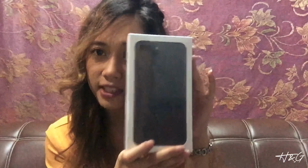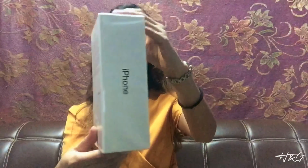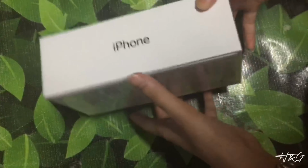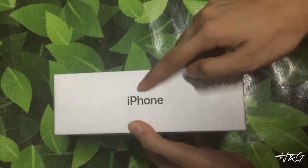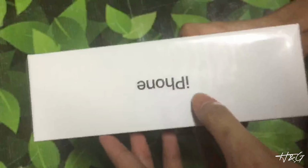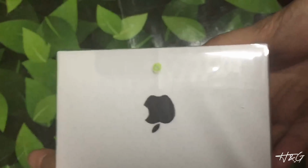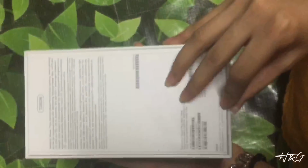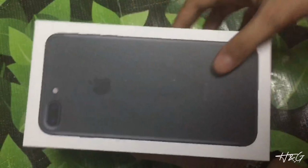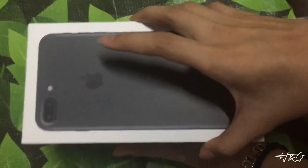So now guys, umpisahan na natin i-unbox ang ating iPhone 7 Plus. So, this is the sealed box. Kita natin merong iPhone text there. Some description. And of course, the Apple logo. So, tingnan natin kung phone ba talaga to. Baka bato lang.